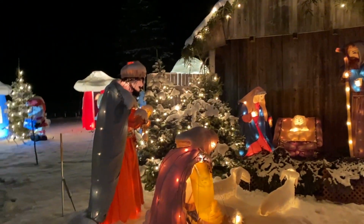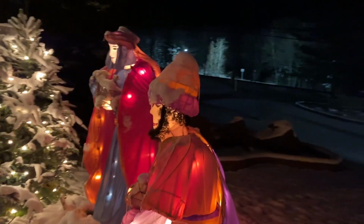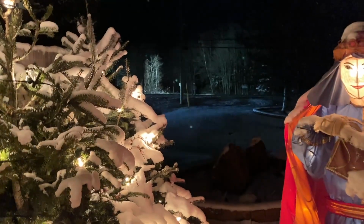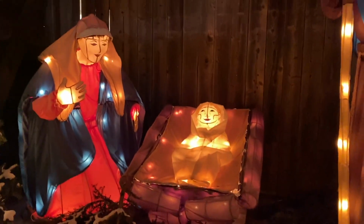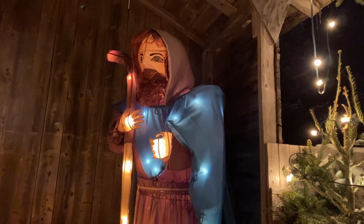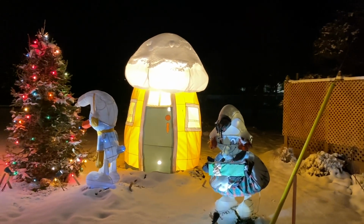They have a new section over here, I've noticed. I haven't seen this before, which is really cool. But look, you guys, they even have eyes and everything. It's Bethlehem and the kings are bringing the baby Jesus some gifts. But look at all the kings and everything and the shepherds. Oh, so cute. Look at you guys.